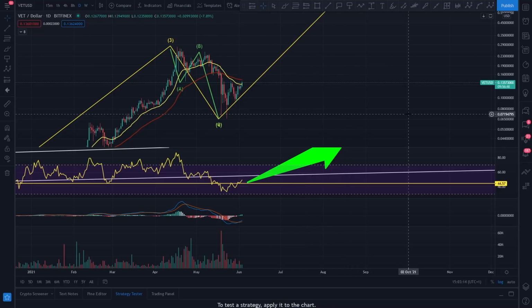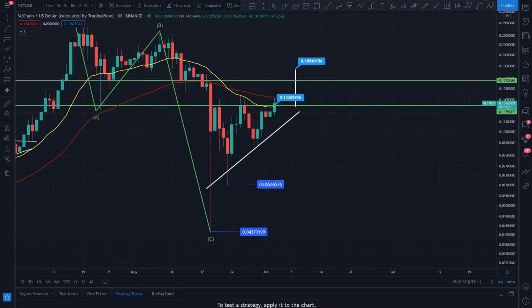So what I'm going to do is just switch to the daily on a different chart and show you, okay. So looking at Vechain on the daily time frame, I must apologise if I talk a little bit too much. I'm just trying to convey my point of view sometimes, and I do ramble on, so I do apologise for that. But Vechain on the daily is looking relatively healthy.